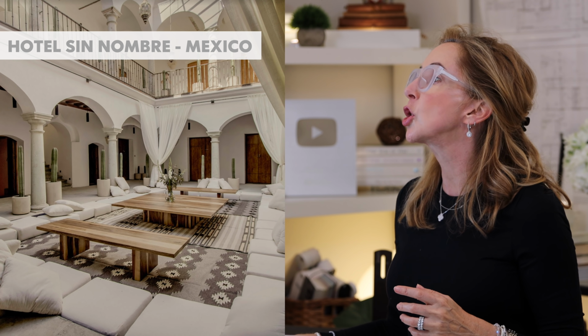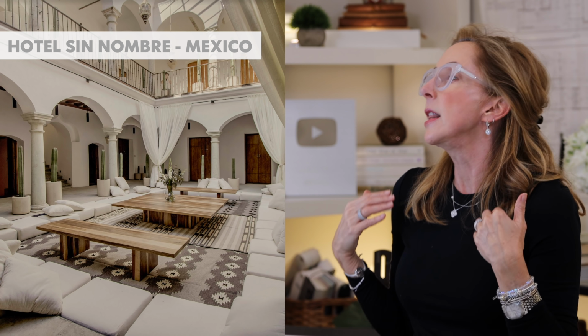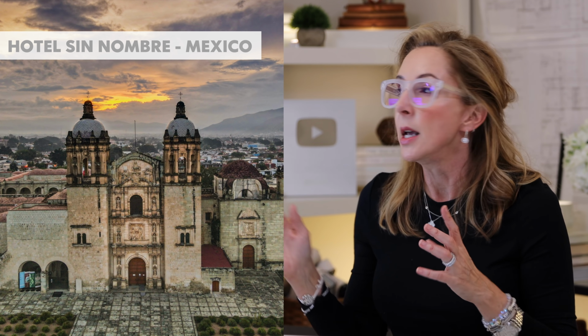Look at this exquisite hallway. It is so gorgeous with the arches and the beautiful white open walls. Absolutely exquisite. It's in an older 17th century building. Absolutely amazing. But as you can see by the rooms, they're classic monastic. Oh my gosh, if you want a getaway where you need to meditate, honey, book a plane to Oaxaca.